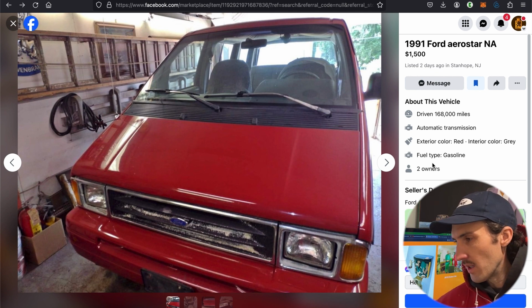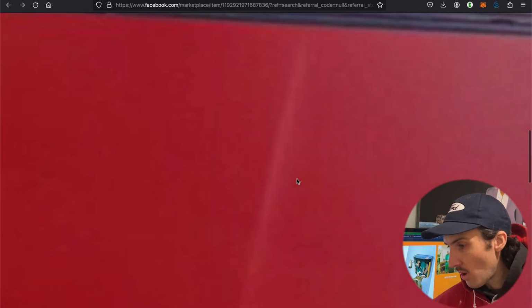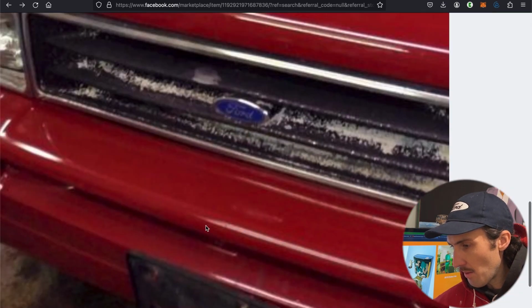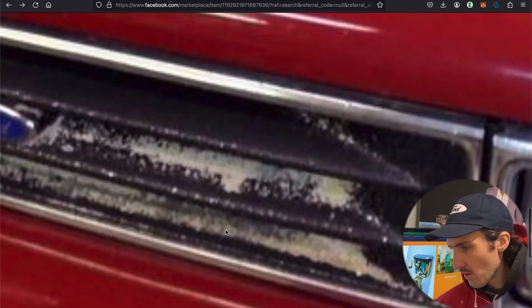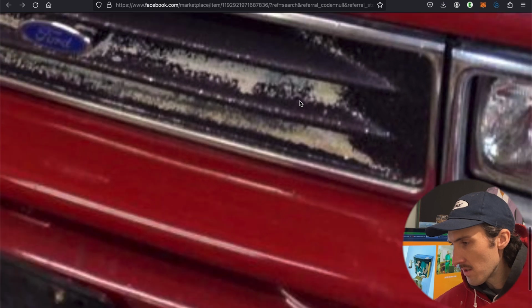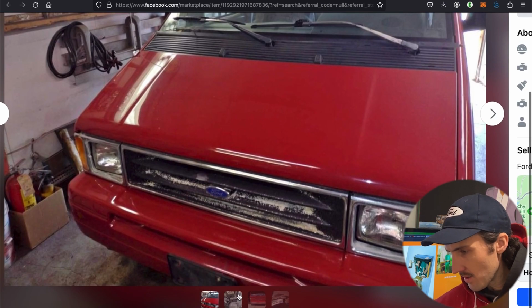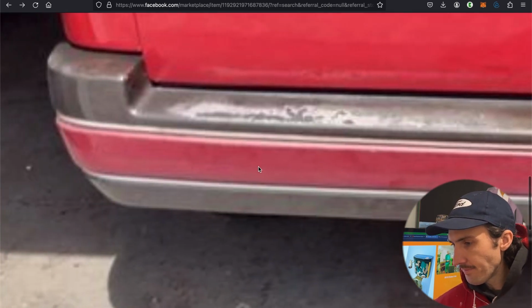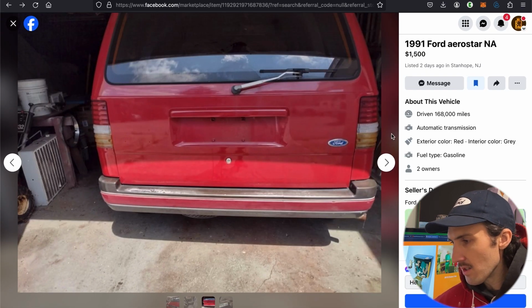But I'm really fascinated by this 91 Aerostar in bright fire engine red. The quality of the paint looks quite good. It's kind of shimmering, even the bumper. Again, I'm wondering why was the grille painted black? It looks like maybe there's some paint chipping off. Was it originally gray or even white or green? And again, why is this rear bumper not totally red?